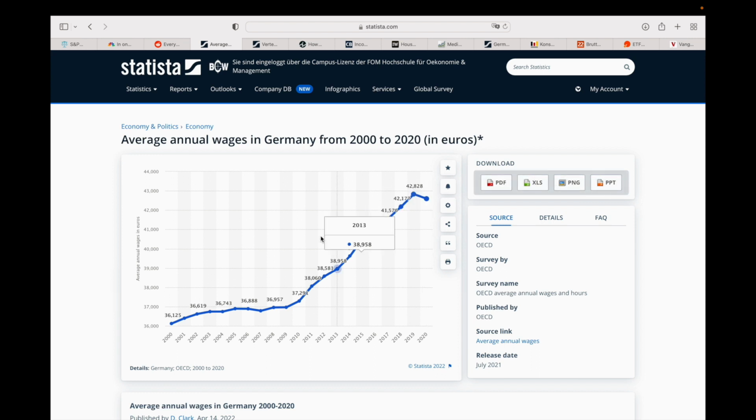So let's say 42,600. And what we can see, especially since the financial crisis in 2008 and 9, the wages have increased by quite a lot. I mean, almost 6,000 euros, or more than 6,000 euros a year in, I don't know, 10, 12, 13 years. It's quite solid. It's 1/6 of the wages back then. So all in all, quite good.